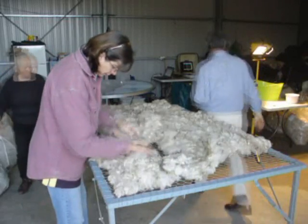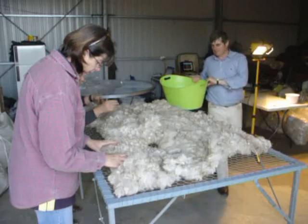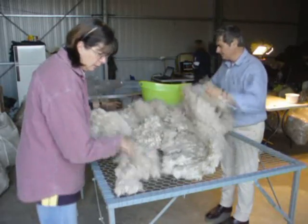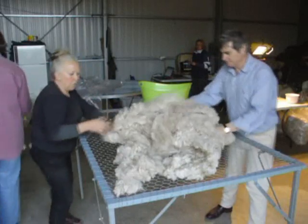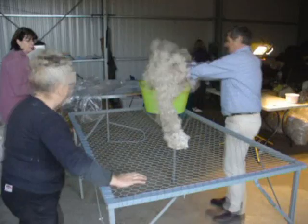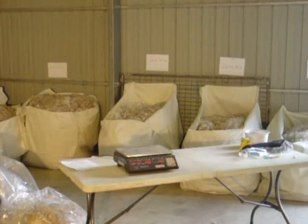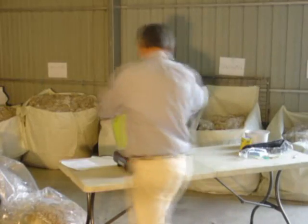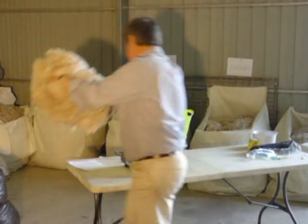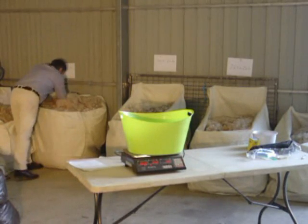Once the fleece has completed both the testing and the quality checking process, it is gathered up ready for weighing. A record is made of the weight of each fleece, and finally, it's added to the appropriate bale.